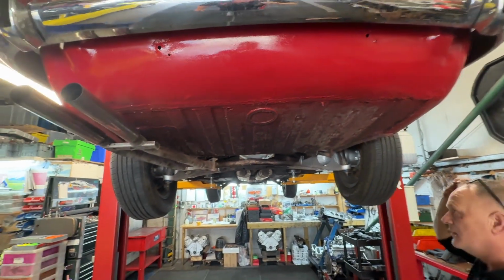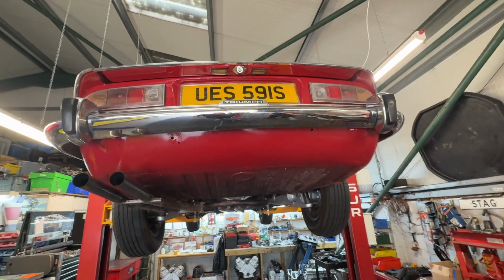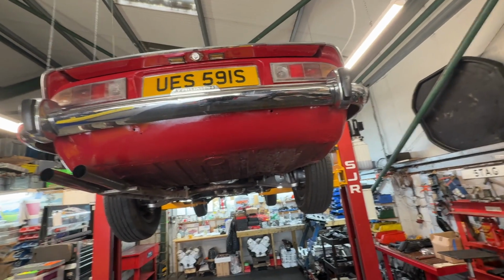It certainly feels a lot better when I'm driving it around the block. Very enjoyable, so thanks, Paul, for doing such a great job. Really, really good. Thank you very much.